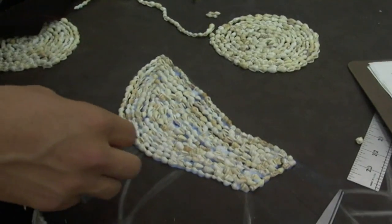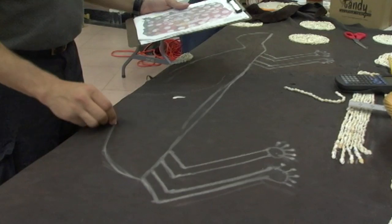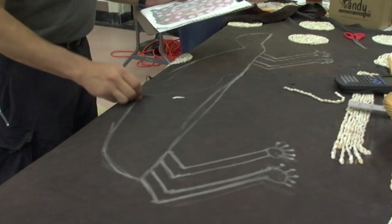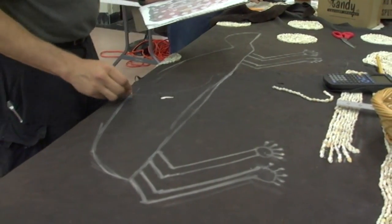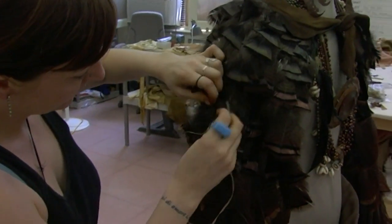We used 30,000 Marginella shells on Powhatan's cape and did it just the way they would have done it then. We tried to be respectful of not only their process, but their respect for animals and nature, and that all of their costumes were tributes to animals.